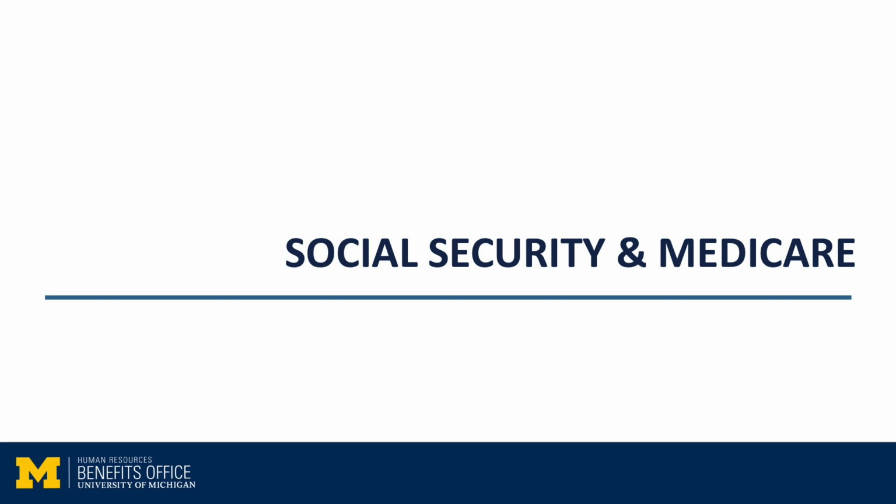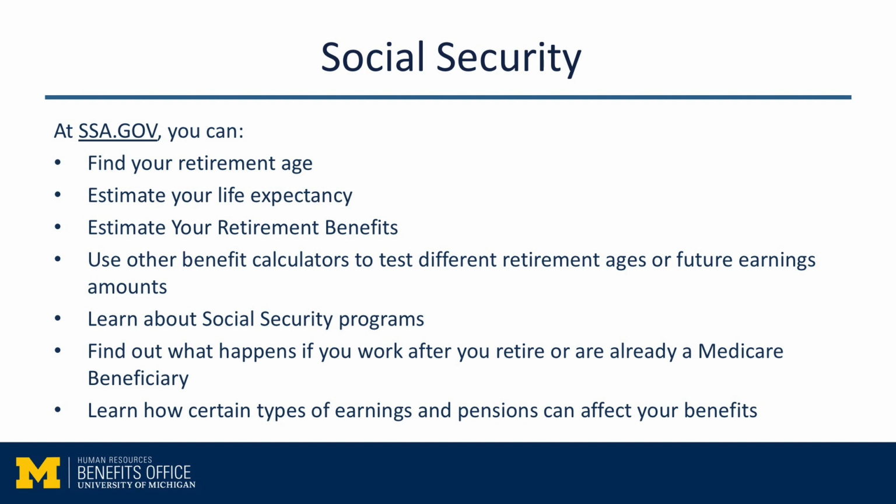Social Security and Medicare. The Social Security Administration's website is a great resource for those planning to retire. We encourage faculty and staff who are considering retirement to become familiar with what this site offers. On their website, you can look up your retirement age, estimate your life expectancy, estimate your Social Security benefits, test out scenarios with different retirement ages or future earnings amounts, find out what happens if you work after you retire or are already a Medicare beneficiary, and learn how certain types of earnings and pensions can affect your benefits.